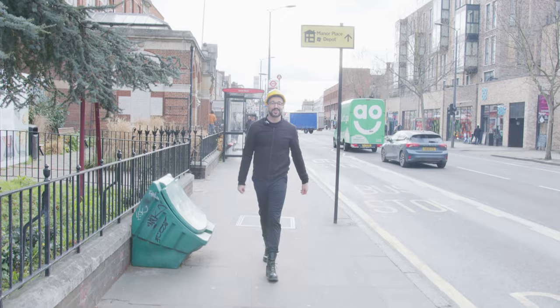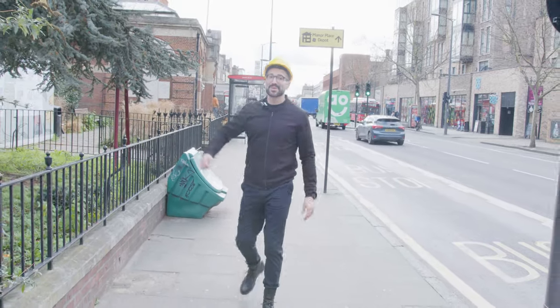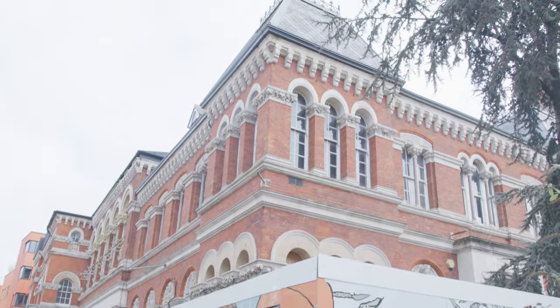This is Behind Closed Doors, a series of short films getting into buildings you can't normally get into. And this is Walworth Town Hall, a former civic building on the Walworth Road in SE17 Southwark.